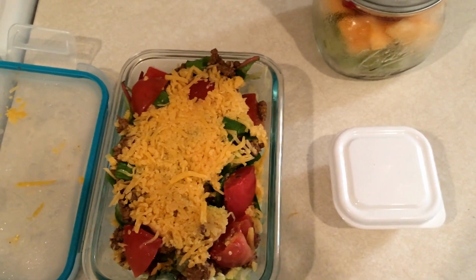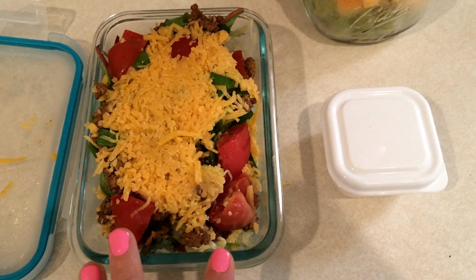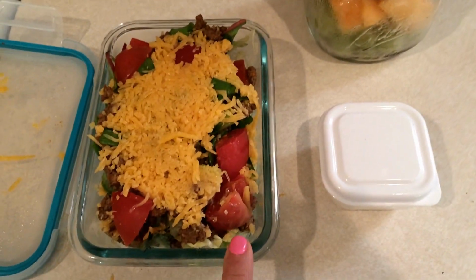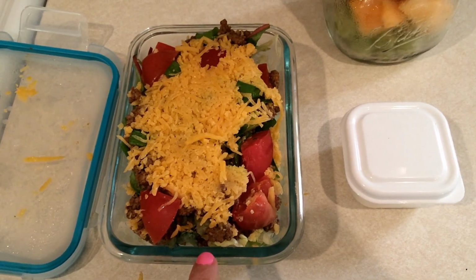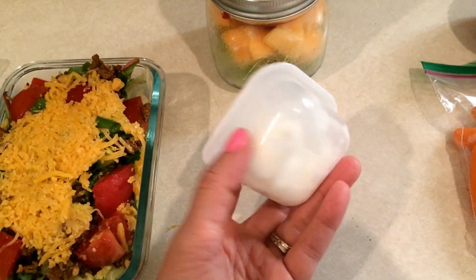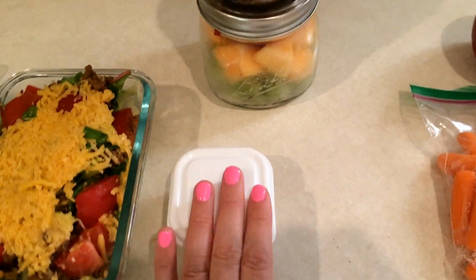Okay, so I am packing up lunch and snack. I'm having leftovers. Last night we had taco salad, so this is leftover taco salad. It's kind of smashed because I made it last night, and so, you know. I have some baby greens, a little bit of iceberg lettuce. I have 3 ounces of 93.7 ground beef with taco seasoning, red onion, green onion, tomatoes, fat-free cheddar. So that is the main part. I have 2 tablespoons of fat-free sour cream right here.